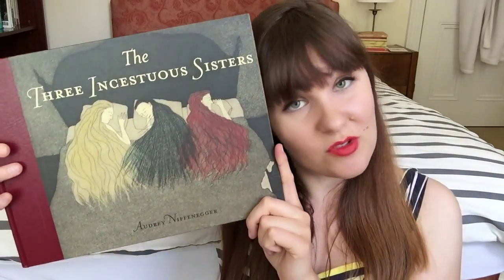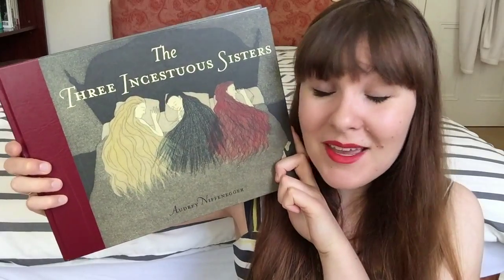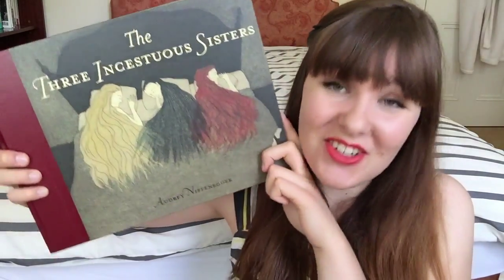So the first one is an adult picture book, and I think I would describe it as that more than a graphic novel, I guess just because of the way that the pages are laid out. It feels quite like a children's book, but it's really not a children's book. And it is The Three Incestuous Sisters by Audrey Niffenegger. And Jen from Jen Campbell gave this book to me for my birthday, so thank you, Jen. It's so beautiful and I've been wanting to read this for such a long time.